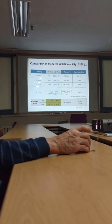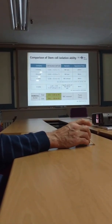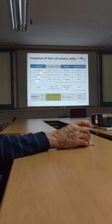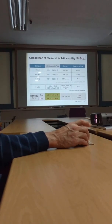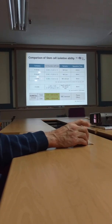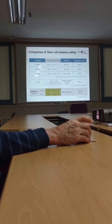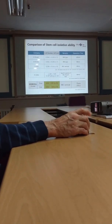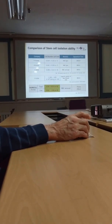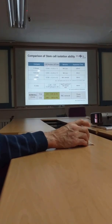Our company is so proud of the technology, the science. We are proud of our machine, like this or this. The US machine is only 0.29, 1.188 cells per gram, and our machine has a very high concentration of stem cell retrieval. And usually in manual type, by hand, it is about this.